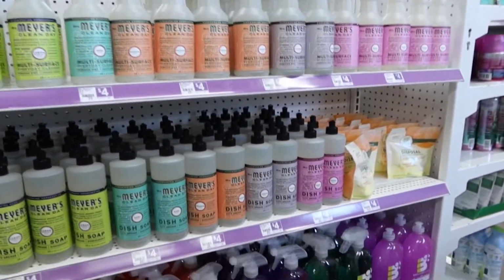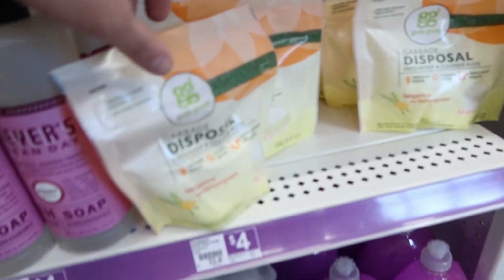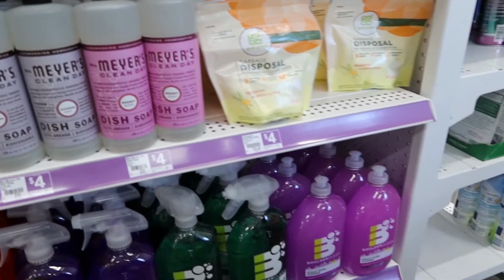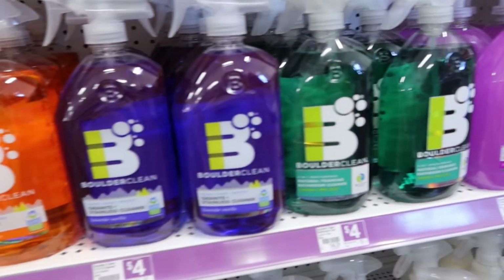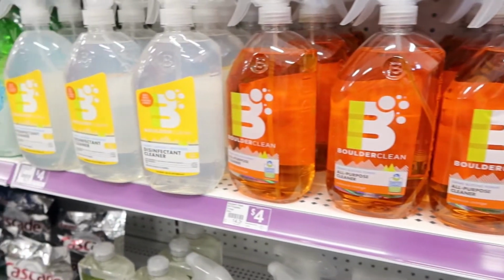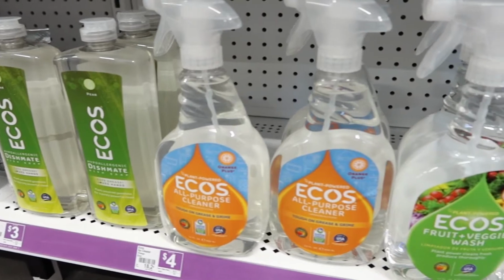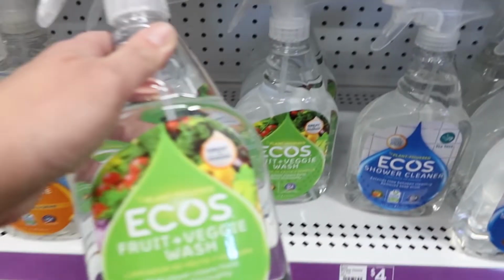Here's some more of those environmentally friendly brands. You got the Mrs. Meyer's, and then you have these garbage disposal pods, which I thought was so cool. Tangerine and lemongrass, you know that's gonna take some stink out. And then I've never heard of this Boulder brand. I make most of my cleaners, but I was really tempted and I might go back to test them out against mine. And then the Ecos, which is, you know, a good little environmentally friendly brand.